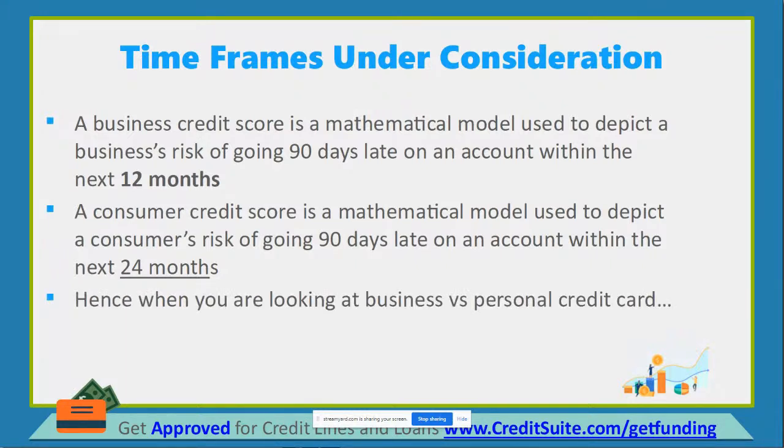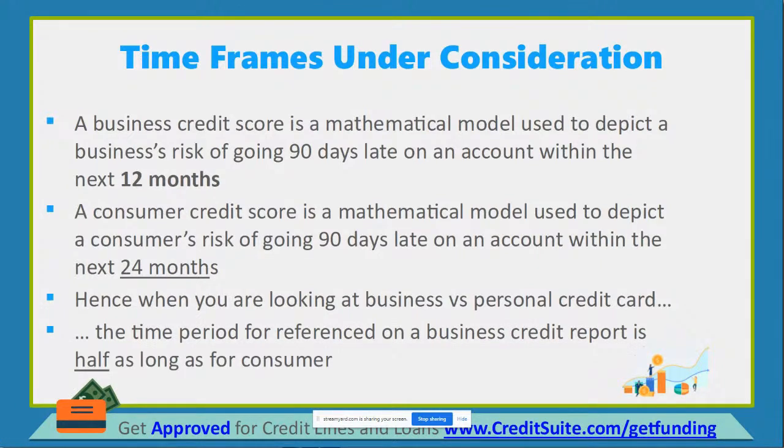So when you're looking at business versus personal credit, the time period referenced on a business credit report is half as long as for the consumer, right? 2 years versus 1.